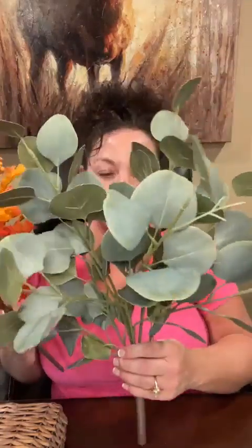So the filler of it, I really like to have some green, and I love this. I just think this is so, so pretty. Look at that. So we're going to be putting this together with this, and I'm going to show you how to, I guess, intertwine them or marry them together.